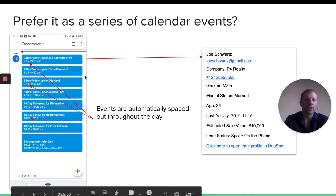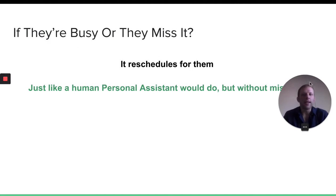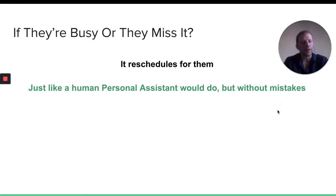Let's say you prefer it as a series of calendar events. The bot can schedule it automatically throughout the day, as if it's a personal assistant doing it. So 9:15, 9:25, 9:40, 9:55, and so on, and it will do it perfectly every time. It syncs to their calendar. Let's say that they're too busy and they miss it. They're in the middle of a call, they're driving, they're doing a showing. These things happen every day. It reschedules it for them, just like a human personal assistant, but it doesn't make any mistakes when it's doing it.